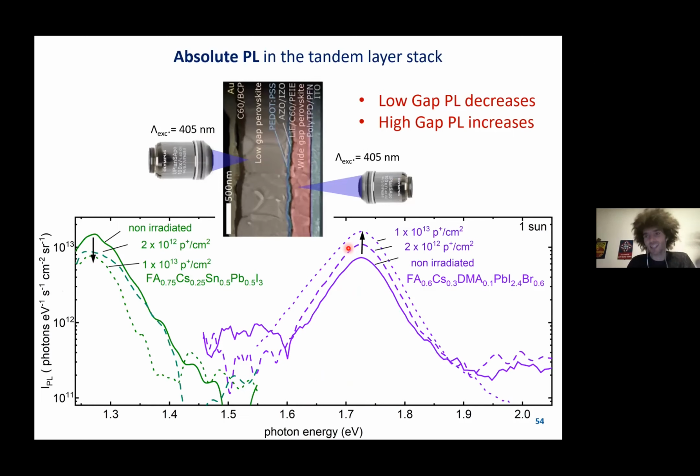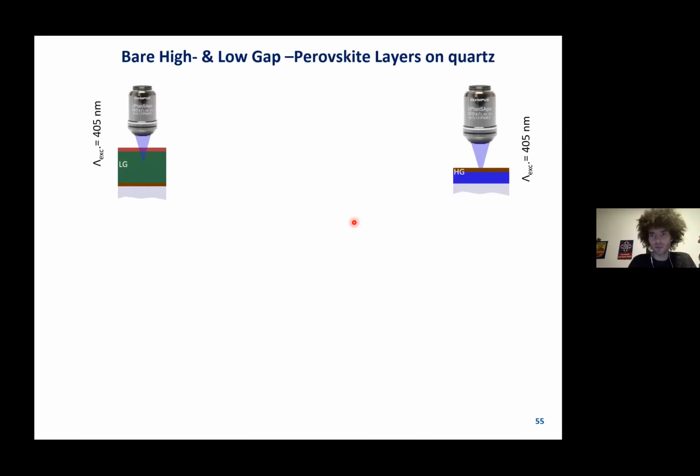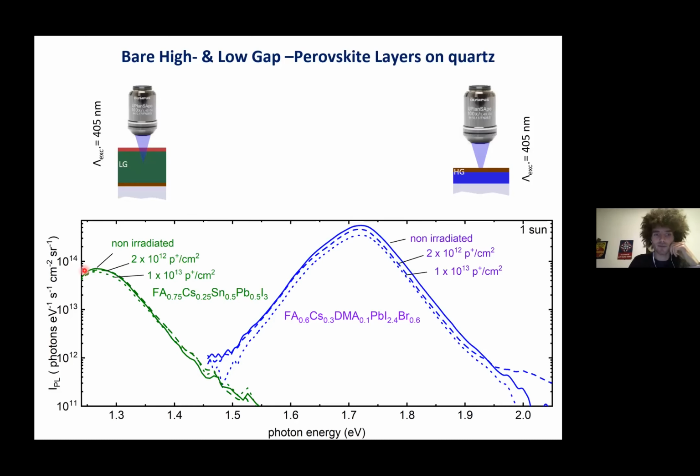So I went for a second beam time, this time with just bare absorbers on quartz glass, well encapsulated. And I again tracked the PL. And this time I found no degradation in the low gap and almost no degradation in the high gap. So the damage we have in the tandem is definitely different to the damage we have in bare absorbers. Already telling us, okay, maybe interfaces are important. And we will see this later on as well.